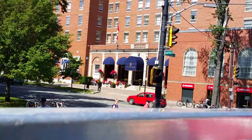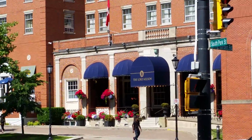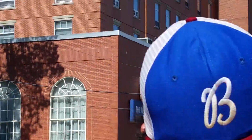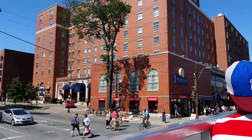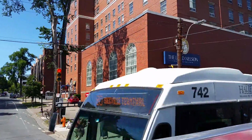As we come across the intersection, we're going to enter Spring Garden Road. Only 6 city blocks, but it is the busiest pedestrian street east of Montreal. We get over 25,000 people walking up and down it every day. I kind of wonder whose job it is to count.